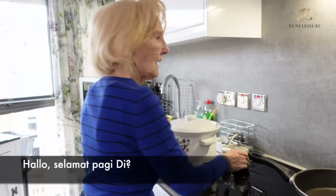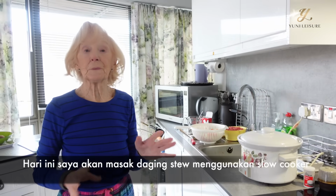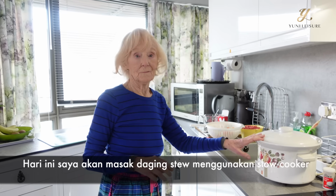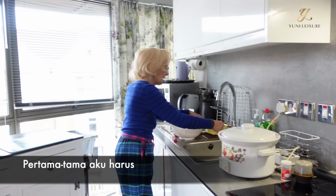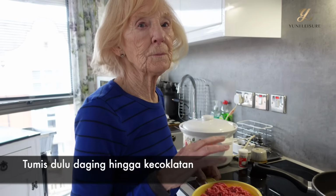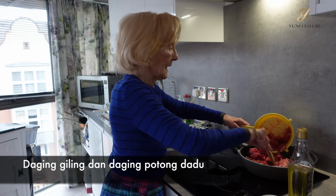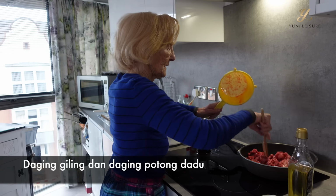Halo Dai. Hello. Hello Yun. Right, we're going to do beef stew in a slow cooker. There's a slow cooker. So, first thing we'll do is I'll just brown off the beef. So I've got minced beef and then the beef. So just brown it off in here.